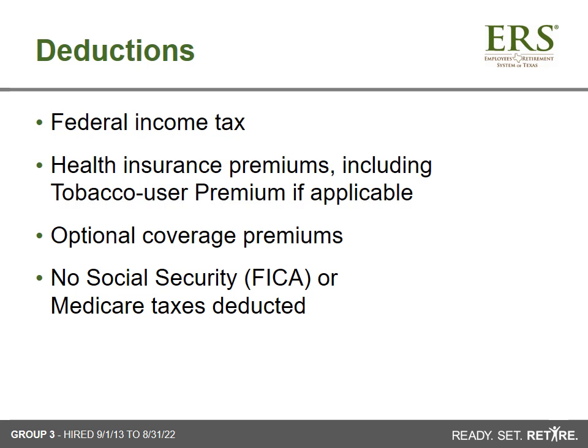Don't forget about deductions. Your annuity is taxable and therefore federal income taxes are deducted. If you retired as a part-time employee, are subject to tiered insurance premiums, or have dependents enrolled in GBP health insurance, the health insurance premiums and tobacco user premiums, if applicable, are deducted from your annuity payment. Also, monthly premiums for optional coverage like dental, vision, optional life insurance, or dependent life insurance are deducted from your annuity.